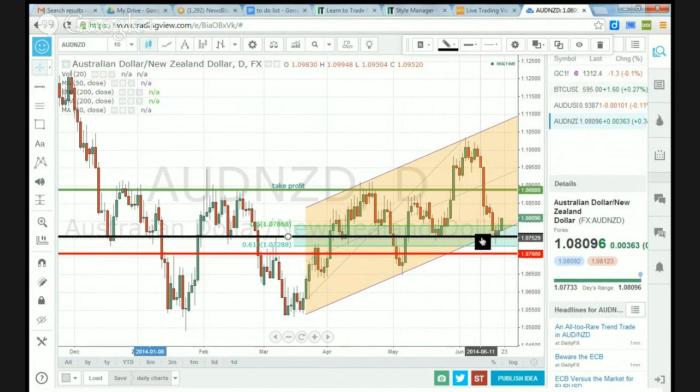I expect there'll be more issues like that, but hopefully I can do a better job of getting filled when I want to get filled without taking on additional risk. So that's Aussie Kiwi. One other order I put on today, and I really only saw one other order that I liked, is in Euro Dollar.